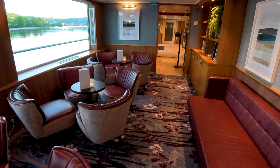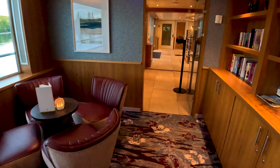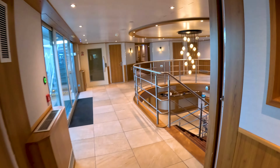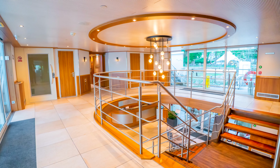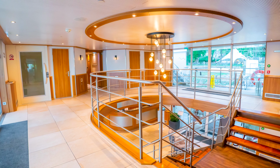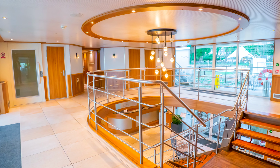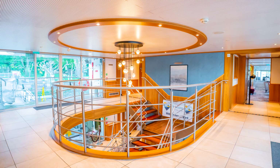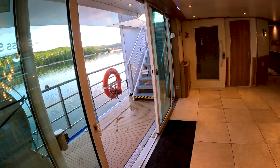And now we're back in the atrium, which in my opinion also looks fantastic. And that means we have now seen all public areas of this wonderful ship. In the upcoming videos you can join me and ReiseJung on a cruise to the Tulip Blossom in the Netherlands, and we will of course see a bit more of the ship.